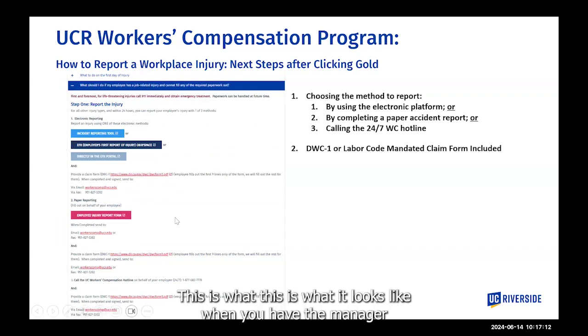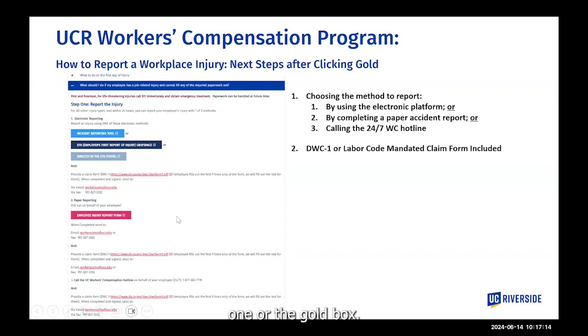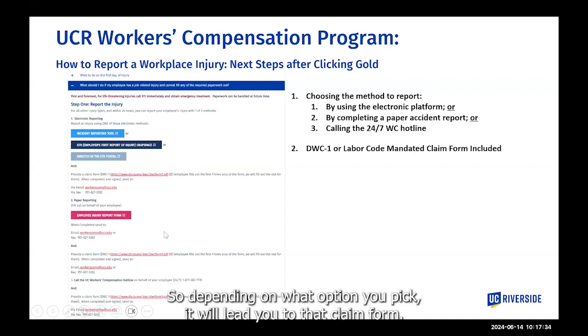This is what it looks like when you hit the manager one, the gold box. Same thing. It's just more condensed. It's the same 3 options in terms of reporting an injury, and it'll just give you several links for information. It'll give you the DWC 1 form, the claim form, about 3 times. So depending on what option you pick, it will lead you to that claim form.